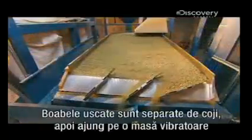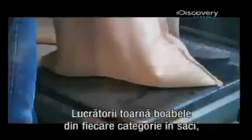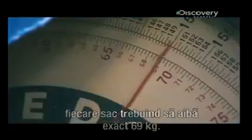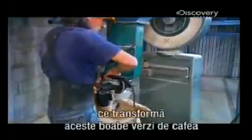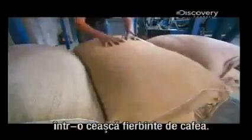The dry beans have their husks removed, then go onto an oscillating table that separates them by weight into 3 grades, the heaviest being the first-grade beans. Workers pour out each grade into burlap bags. Their contents must weigh in at exactly 69 kilos per bag. Finally, they stitch them up and stack them for shipping. Next, we'll see the whole process that turns these green coffee beans into a steaming cup of gourmet coffee.